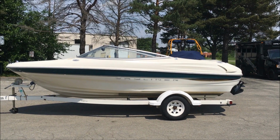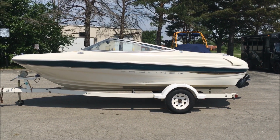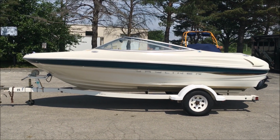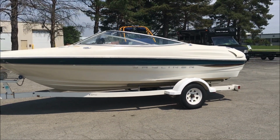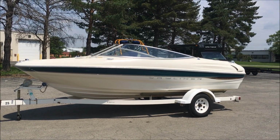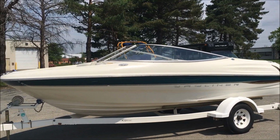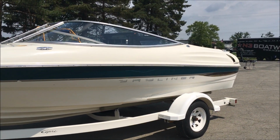Hey guys, Preston with N3 Boatworks here with our 2000 Bayliner 1850 Capri sitting on a single axle trailer. We've got this thing listed for $6,400 and I just wanted to give you guys a look at the condition of the boat. As you can see, it's got kind of a green stripe. Everything else on it's white.